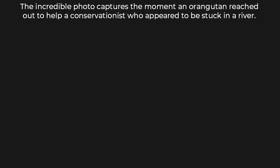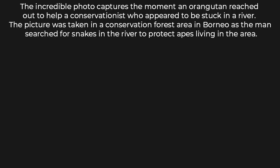The incredible photo captures the moment an orangutan reached out to help a conservationist who appeared to be stuck in a river. The picture was taken in a conservation forest area in Borneo as the man searched for snakes in the river to protect apes living in the area.